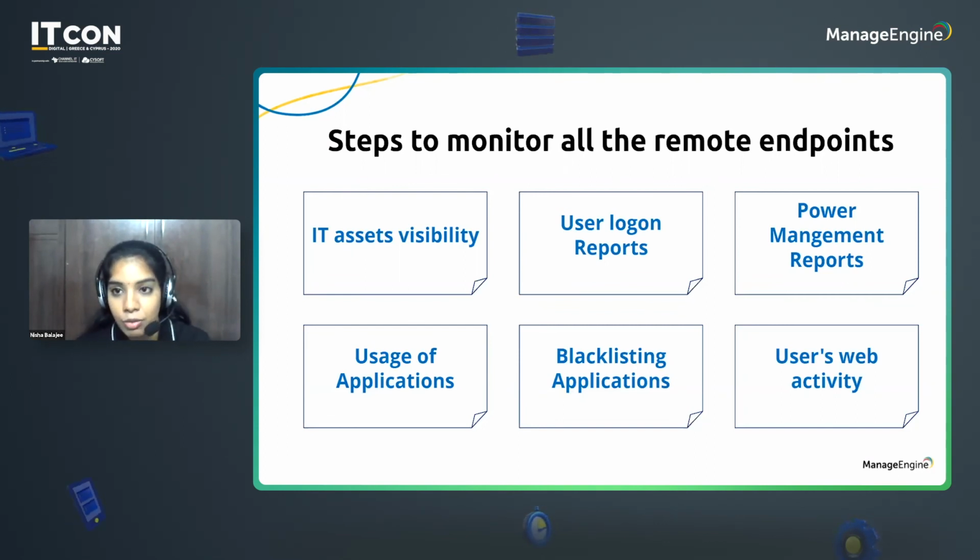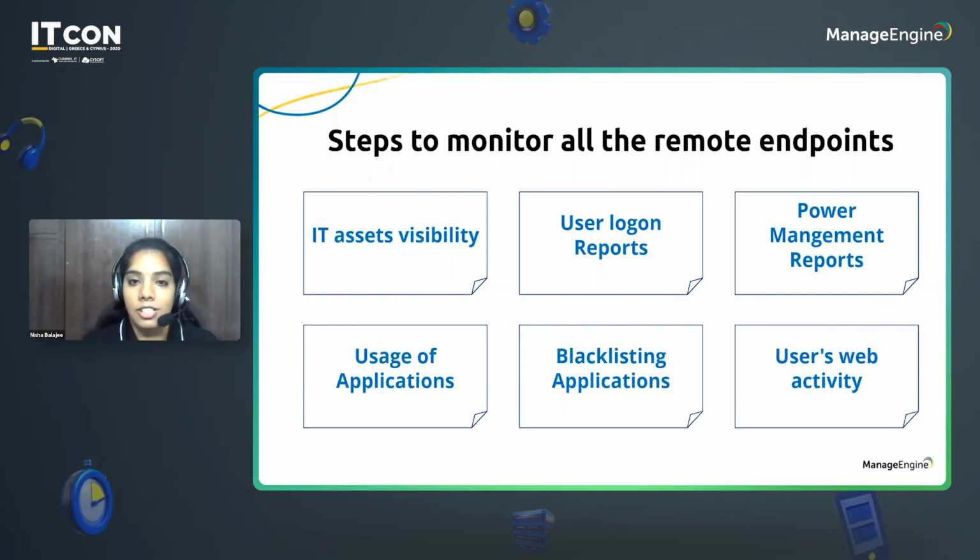Also, as we saw before, you can track the user's web activity to get a complete detail, not just for security, but also for the performance analysis.